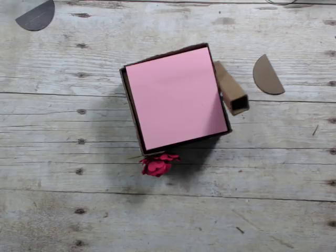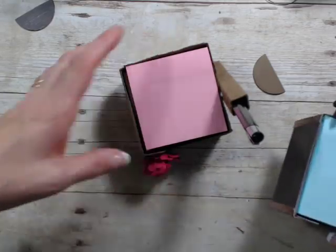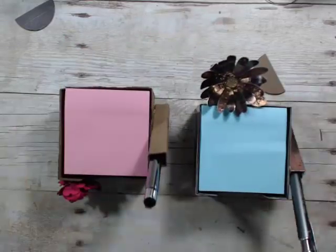I started with quite a bit of pen, but it's just like anything else. Sometimes the stuff walks away. Et voila. So we get one and we get two that we're done. How about that? Do you like that?